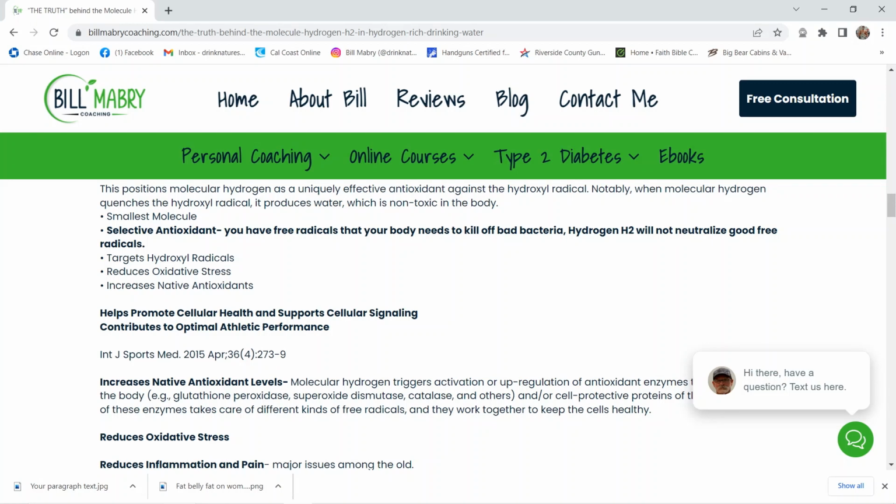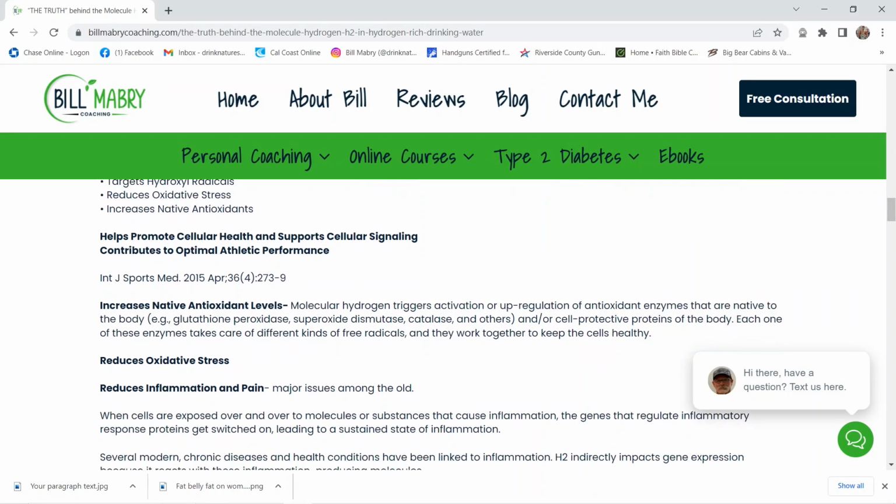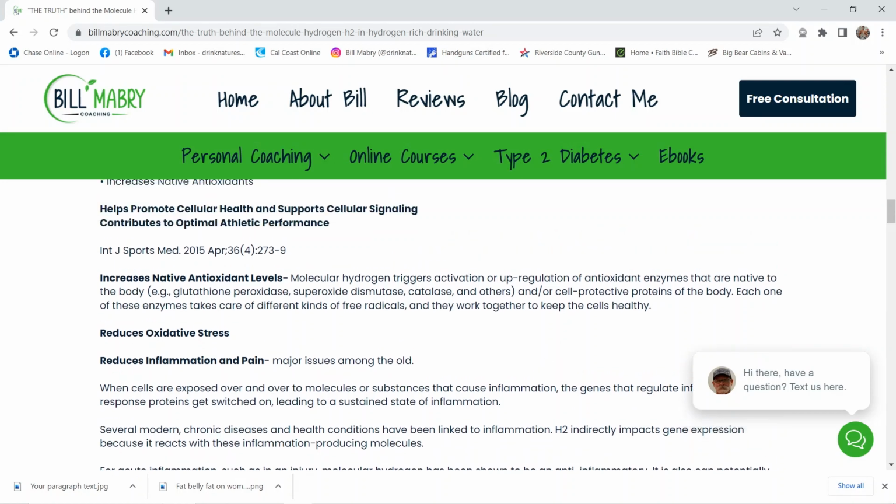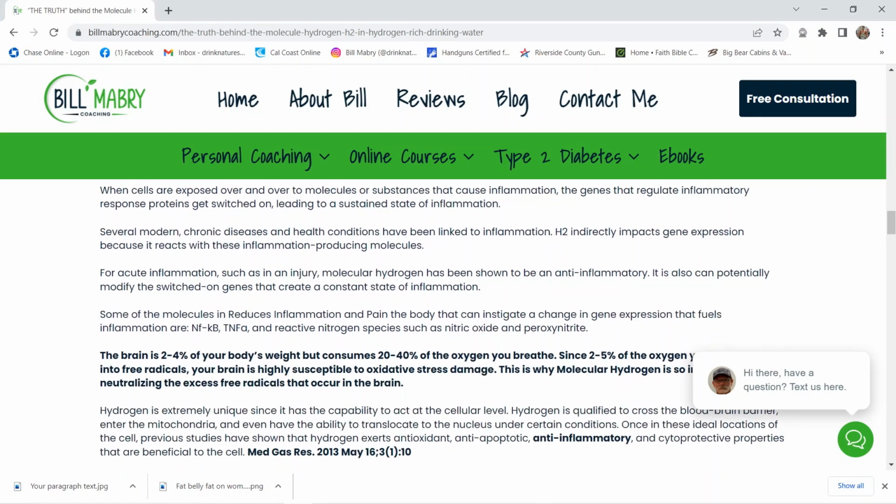It helps promote and support cellular signaling. So I've given you a list of different improvements that H2 has, and I'm actually giving you the science behind it. Like the International Journal of Sports Medicine did research in 2015. This is real research showing that it increases antioxidant levels. Molecular hydrogen activates up-regulation of antioxidant enzymes. All that means is it's taking the antioxidants you're consuming in foods and up-regulating them, making them more powerful to help your immune system. It reduces oxidative stress and reduces inflammation.